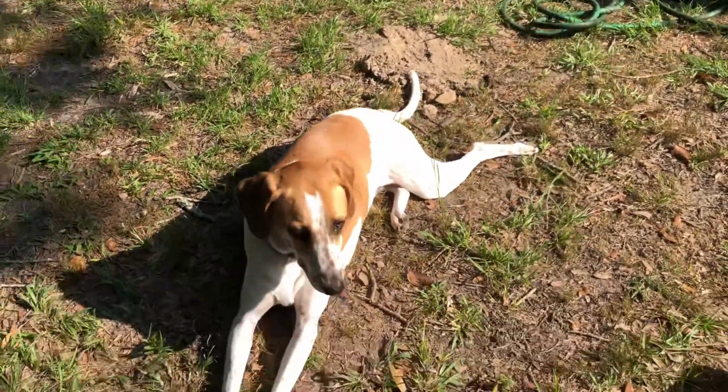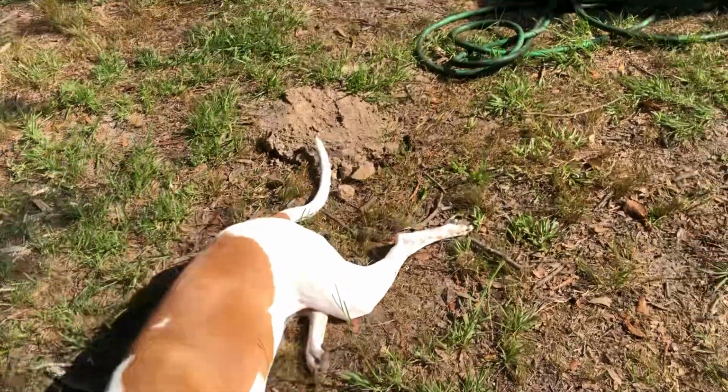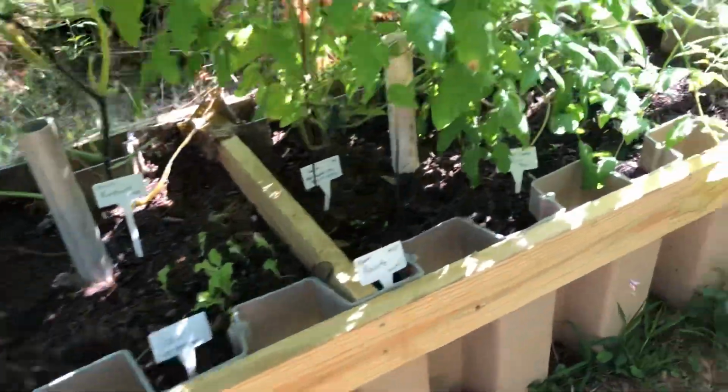That's my puppy Lottie. It's Lottie Dottie. She hangs out with me in the backyard where the kitchen garden is.